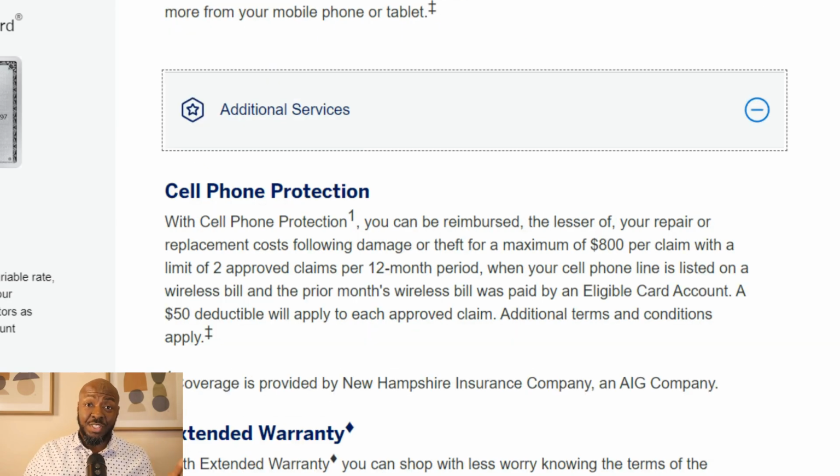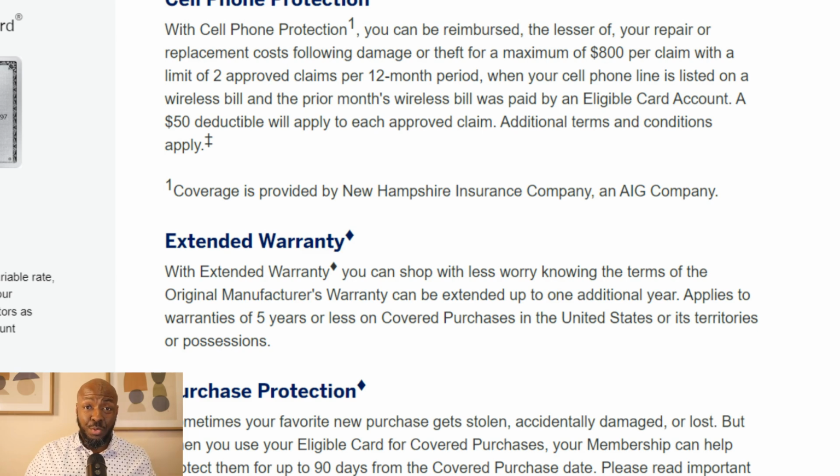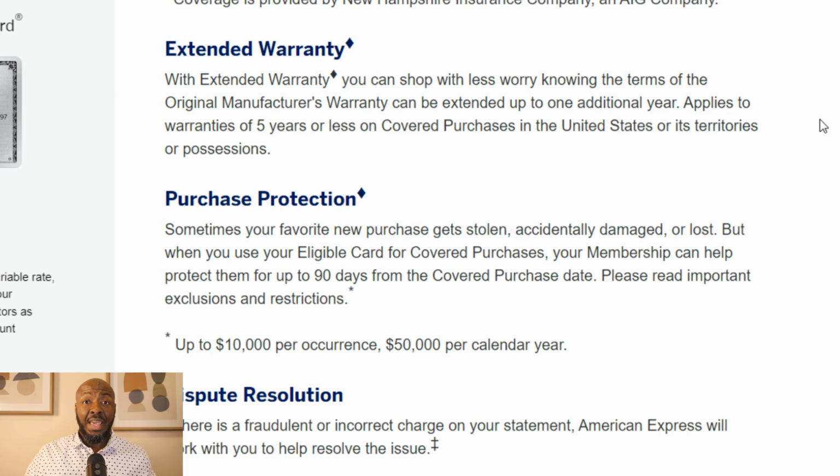They also give you cell phone protection. So if there's theft involved or your phone is damaged, you get up to $800 reimbursement for that. You get an extended warranty on top of the manufacturer's warranty for anything you purchase with the card. And also for any purchases that you make with the card, if they were to get lost or damaged, stolen, anything like that within the first 90 days of purchase, they will cover up to $10,000 per claim, $50,000 per year, which is really great.